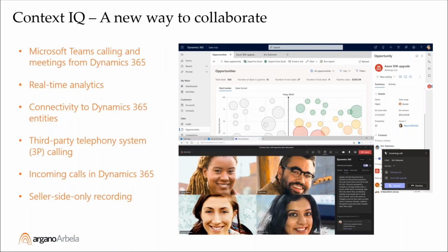So I mentioned Context IQ. This is a bit of a flavor of what's going on here. We can make Teams calls directly from Dynamics 365. That brings your sales teams more front and center into using Dynamics 365 as part of their daily routine. We don't have to switch applications to jump over to customer calls in Teams and then switch back. And as part of that, our conversation threads, our note taking, our collaboration is all tied directly to the lead or the opportunity or the account that we're working with.